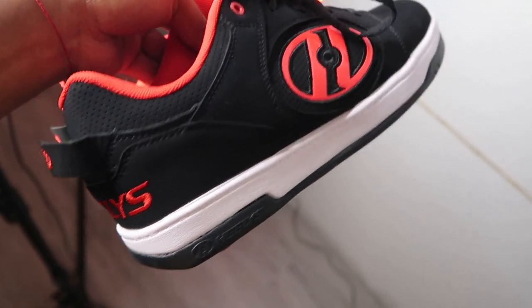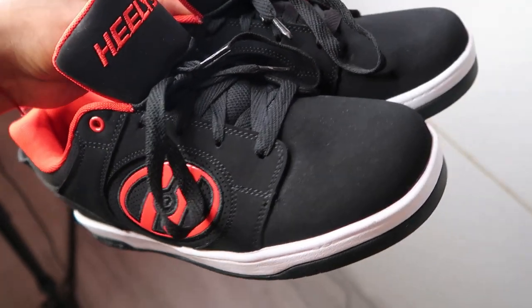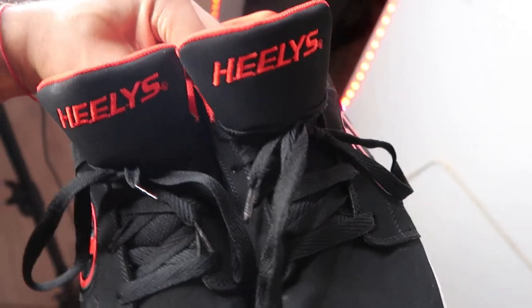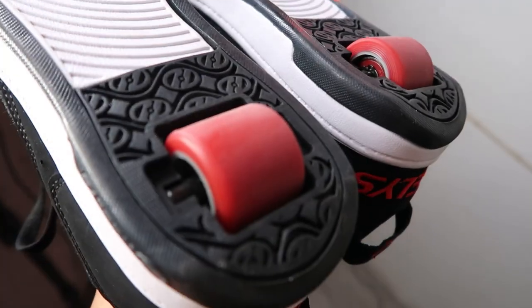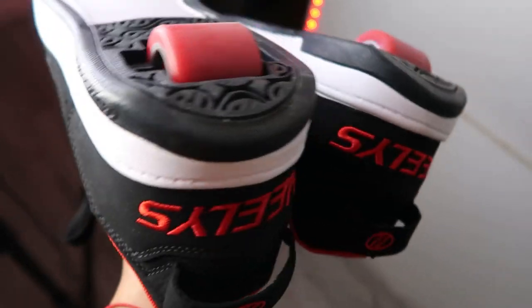These are the Heely's Voyager shoes, size 10, red and black. I always wanted Heely's as a kid in high school. Heely's in my generation is like the equivalent of a hoverboard in Gen Z's generation. You're just the coolest thing since sliced bread when you have them. These did take a little bit to get used to.